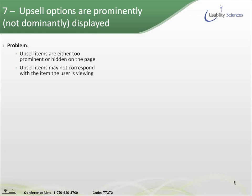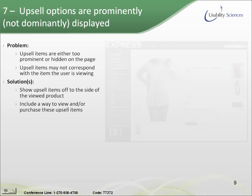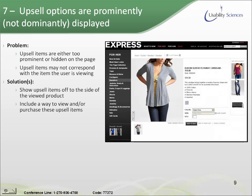Also, we've seen where the upsell items don't correspond to the main item that the user is there to look at. This causes confusion with users. Sometimes they're not sure why that product's even there on the page because it doesn't go with the main product they're looking at. And sometimes we've seen them completely overlook it because they think it's an ad that's unassociated with the company. An easy solution is to show the upsell items at the same level as the main item that users are looking at. Again, with Express, they do a really nice job of this.